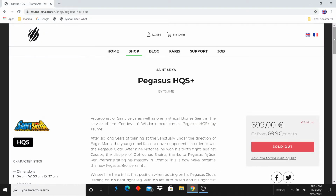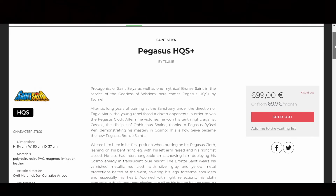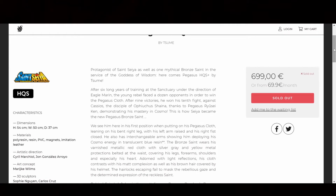All right, now we're looking at Pegasus, and this is another 1/4 scale. The price was cheaper, of course, $699, which comes out to $800 if I'm not mistaken. And they also offer the payment plan. Again, all these pieces can be found through other retailers, online and physical, so that's a good option there. But this one sold out in a matter of hours. It is a nice piece.